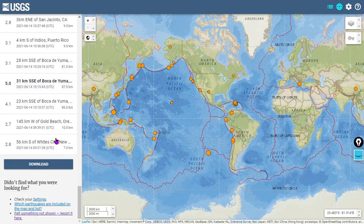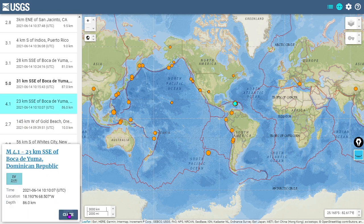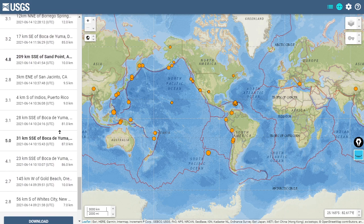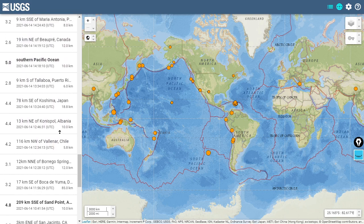yesterday. So there have been lots of aftershocks associated with that 5.0. Also, more activity off of the Oregon coast at a low magnitude. And we're just going to scroll up the list here. Again, if you're in an earthquake-prone zone, please have a plan, as there is a lull in 6 magnitude earthquakes.